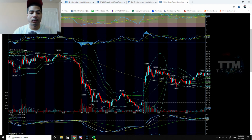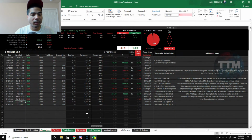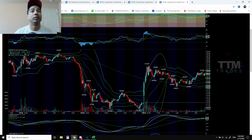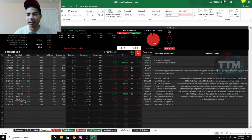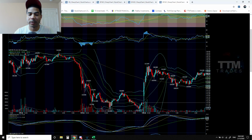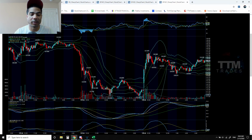So again, my own predicament on Beyond was, let me pull the Discord down here. On Beyond, we annotated, keeping an eye on Beyond to retest the 114 to 115 area before buying more puts to ride it down further. So the idea behind this was, we saw the price action consolidating once we sold out of those puts, and it began consolidating right here, creating a double bottom with the PMO trending up. So we knew the momentum was shifting back into the bulls' favor, and we saw that the Bollinger Band width was pretty low.